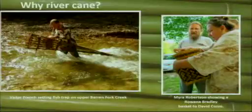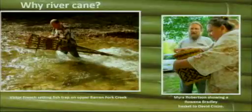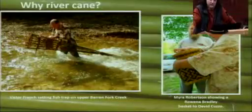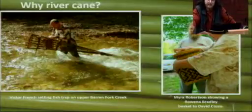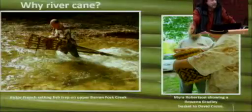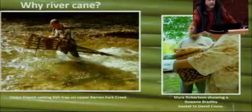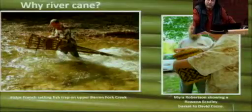The one on the right is Myra Robertson showing a Rowena Bradley basket to David Cozzo. David Cozzo works exclusively with the Eastern Band Cherokees doing their river cane research and propagation. The Eastern Band have been very active in trying to get river cane back on their reservation. They woke up one day and realized they had no river cane on their land anywhere in the Qualla Boundary. They have to drive 3 to 4 hours to get river cane. So they're doing all sorts of efforts to replant river cane on their tribal land there.